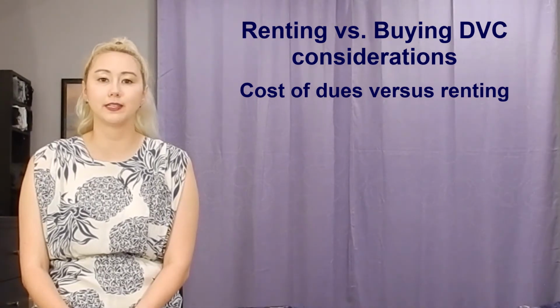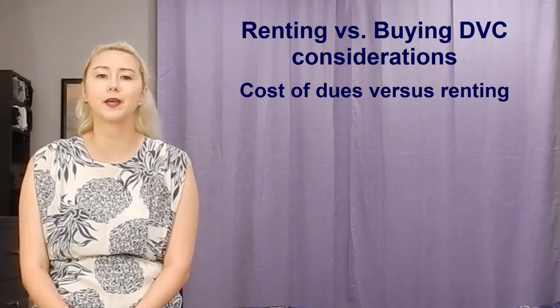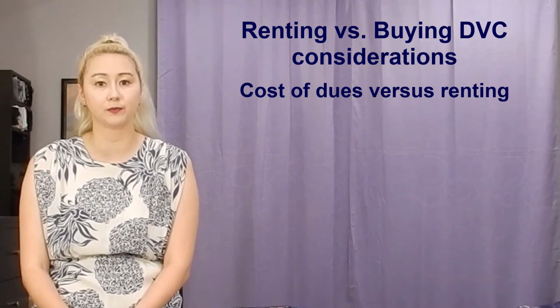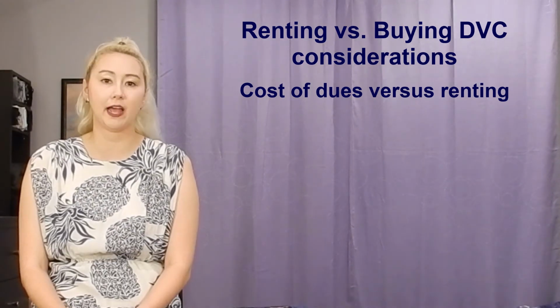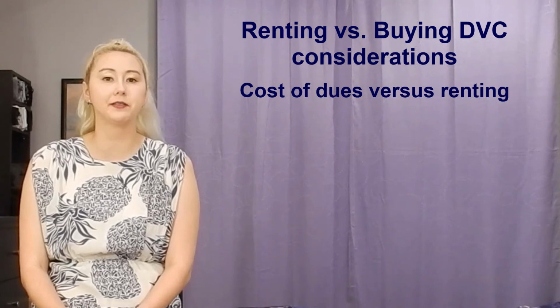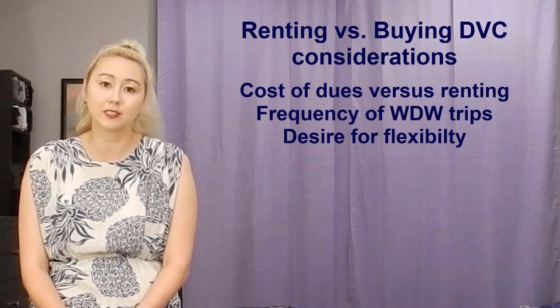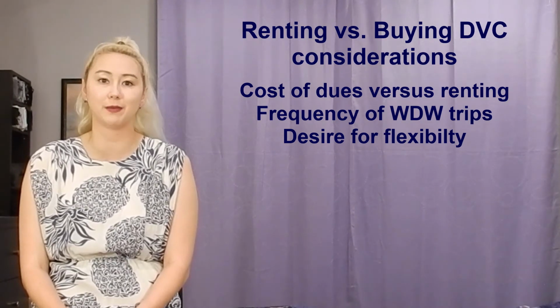The cost of annual dues is absolutely not trivial, and definitely it will add up. However, if you're paying 50% or more than that every year by renting points, well, that of course will add up too. That being said, if you aren't renting points annually, or at least every other year, and you generally like to keep your vacation plans more loose and flexible, then maybe renting is the way to go for you and buying DVC doesn't make sense.